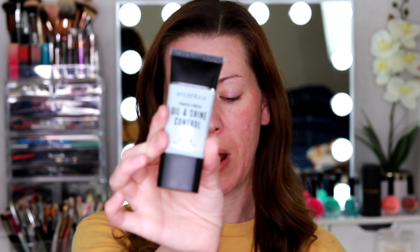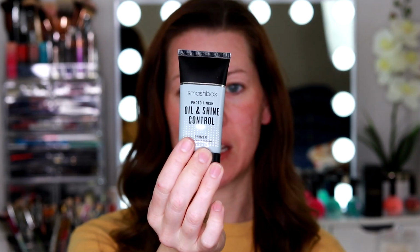Okay, so I went through my collection and I picked out products that I really don't use that often, except for the primer. The primer, I'm really partial to. There's a handful of primers that I will gravitate towards when I'm switching them up, and I really don't stray too far from that just because I know how these work for me and I like them. So the first product that I'm going to be putting down is the Smashbox Oil and Shine Control Primer. This one is fantastic if you have oily skin. If I wear this underneath my foundation during my workday, my foundation will last almost to the end of my workday, which is awesome.